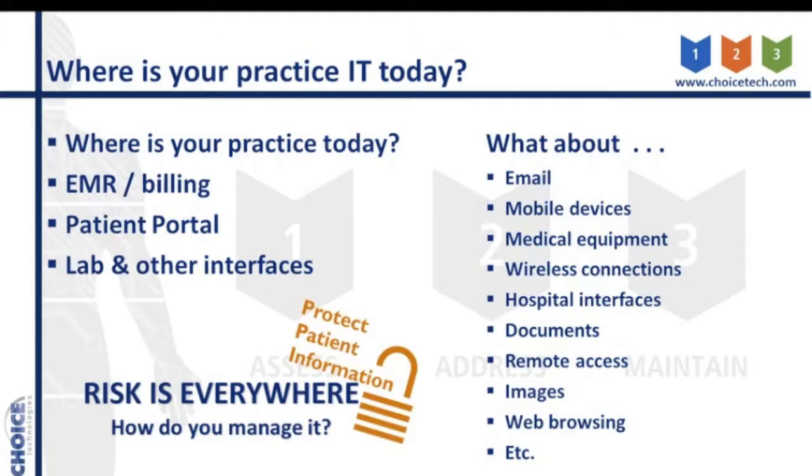Most practices have either put in or are in the process of putting in a patient portal, and then they usually have interfaces to labs and other interfaces with their EMR. So a lot of times we hear, "Well, I don't have to worry about security and compliance because my EMR company has it." But the reality is we're in the trenches, the boots on the ground, and we see a lot more than just EMR and billing in 99% of the practices we support.